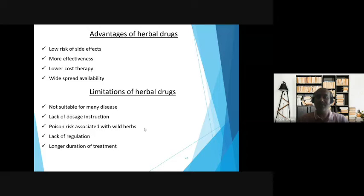Okay, the limitation for herbal drugs is not suitable for many diseases. So lack of dose instructions. We don't have proper dosage, I would say, in the herbal drugs, and poison risk associated with wild herbs and lack of regulation. When I say lack of regulation, it is mainly the regulatory bodies and longer duration of treatment. Okay, so we cannot mainly use them for longer duration of treatment.